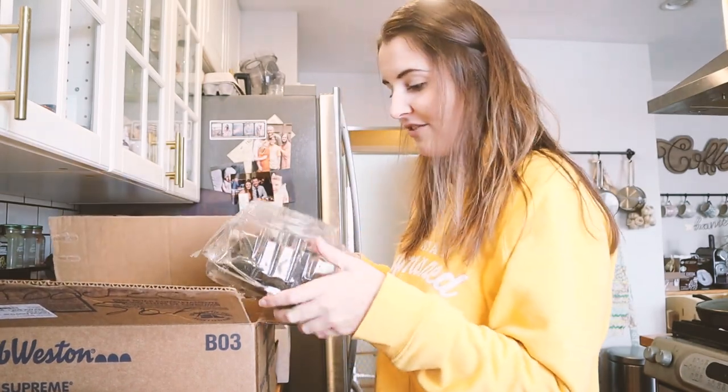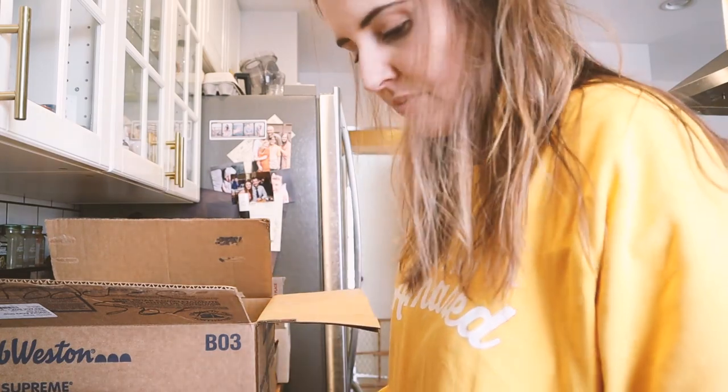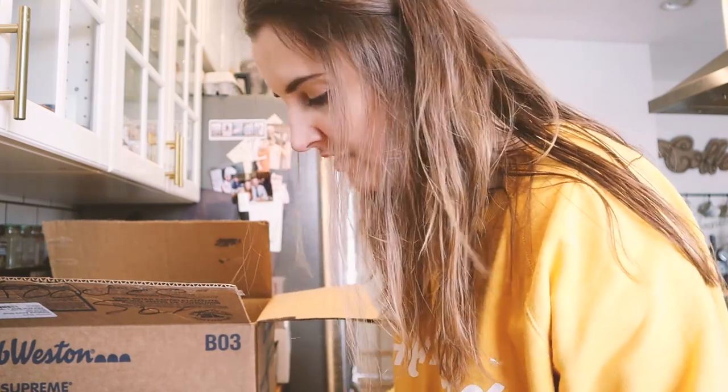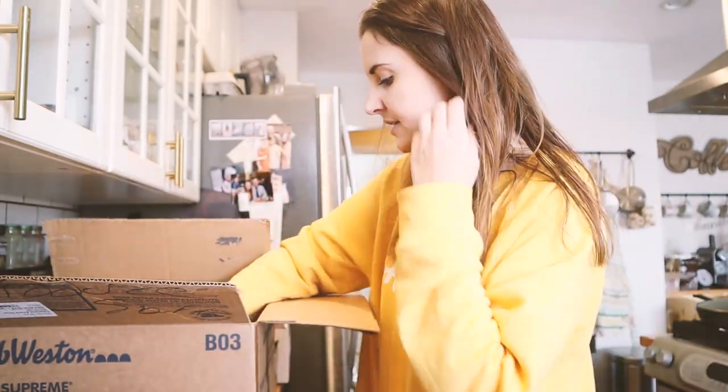I got some avocados, and these look really good. These actually look like the perfect level of ripeness. So I'm gonna probably be refrigerating these in a minute. Oh, perfect, they're almost ripe. So they're just the perfect level that you wanna get them at. So I'll leave a couple out and then I'll put some in the fridge. So got avocados.